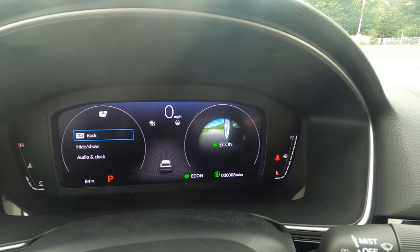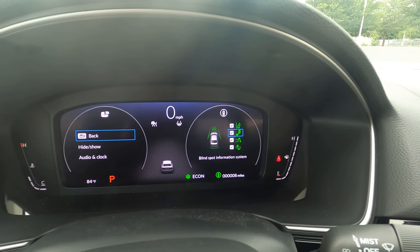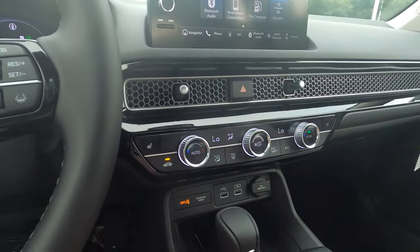Now, econ is the opposite of sport mode, right? I'm going to give up some of that get up and go, but I'm going to get better gas mileage in the car. In doing so, it is going to affect how much power I have off the accelerator and your AC unit. Now, to show you that, what I'm going to do is crank this way up and I'll show you how this works.